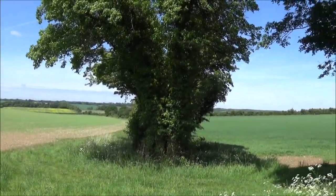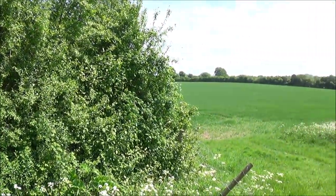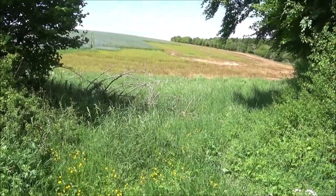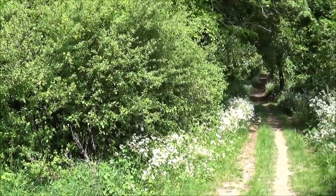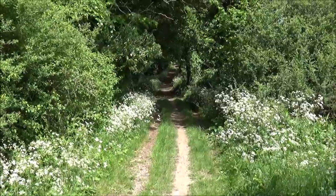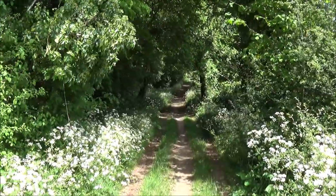Carry on along the ox drove, making the most of the glimpses of open countryside we can get between the hedges. Lovely buttercups. Looks like a field of linseed over there. And the cow parsley as we carry on up the track. Just had to wind our way past a Land Rover Discovery, doing some off-roading.